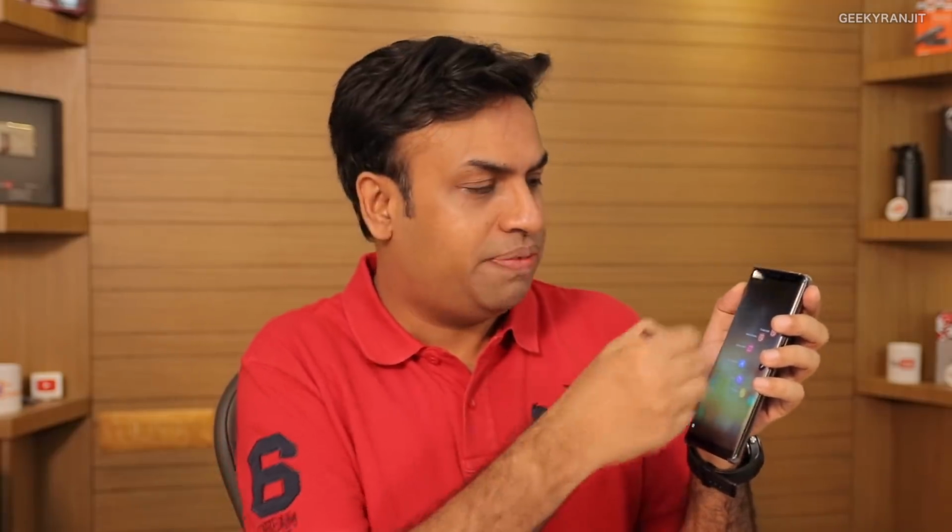Now, the one thing that makes the Note lineup very different from any other smartphone is the S Pen. I won't go into depth regarding the S Pen and all the features. If you have used earlier devices of the Note, you have almost the same functionality, but yeah, as it's Samsung, they have added some new features.